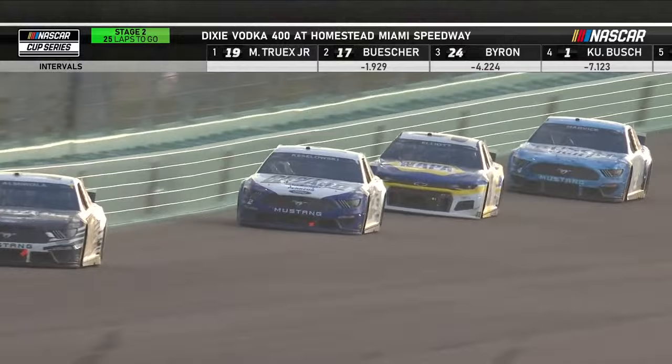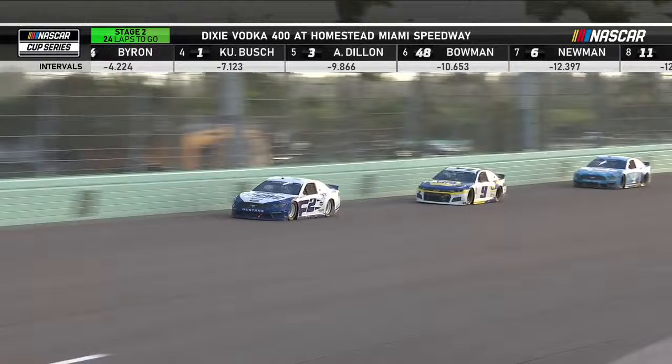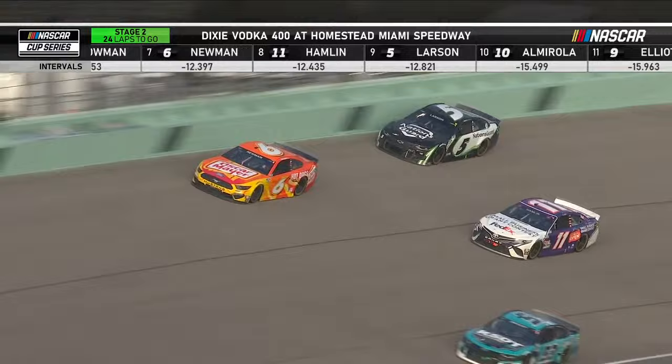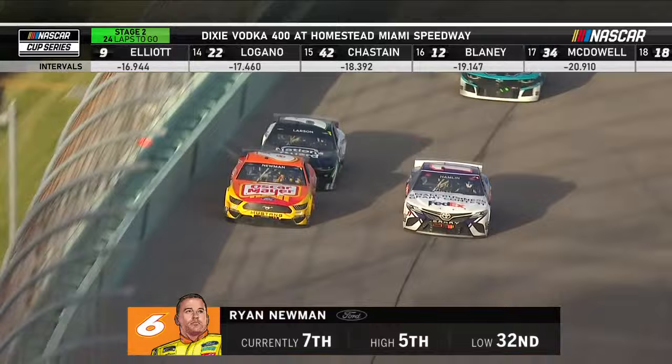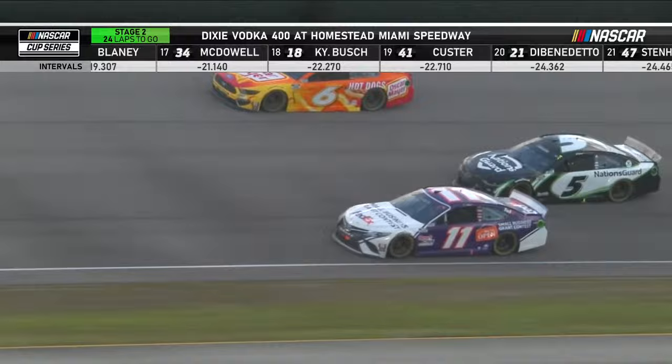Kevin Harvick right there in 13th. And Ryan Newman grabs a couple of spots there to 7th, the first to make a green flag pit stop. Exactly. I mean, that car is good. Don't get me wrong. They tried to do this, get some track position. But I do think it's going to start to kind of work against him here as we see the 5 and the 11 with fresher tires coming by.